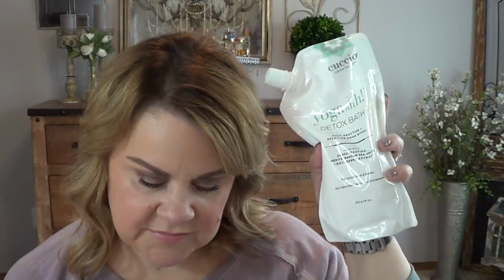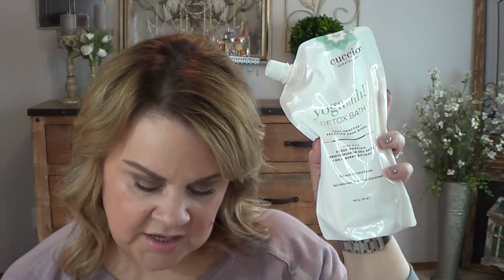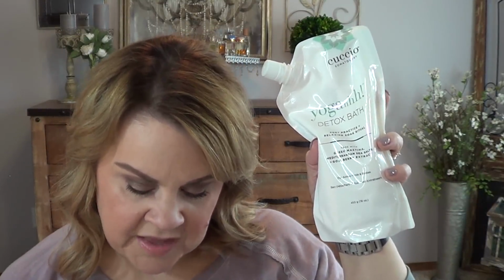Yoga Detox Bath. All right, this container sells for $40. And it says, whether you finish an intense workout or just want to unwind, treat yourself to a detox salt bath with the calming sense of eucalyptus. And I love how eucalyptus smells. See, and these are things I just would never buy for myself. I don't know why, but I don't.